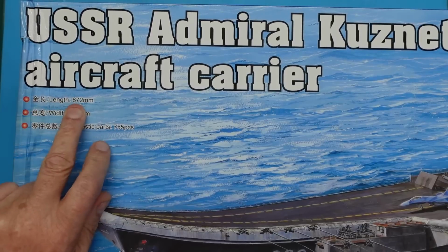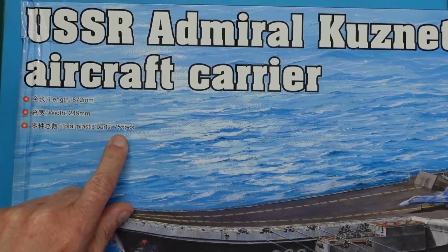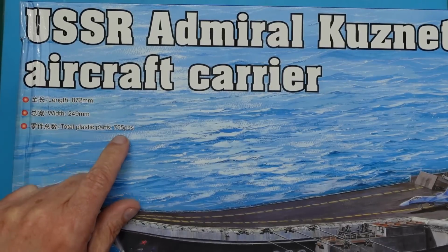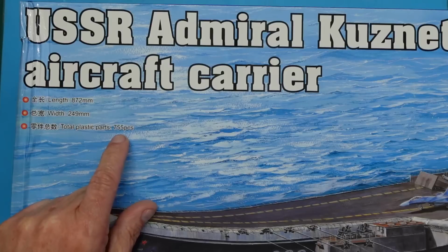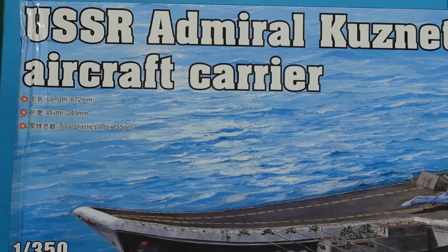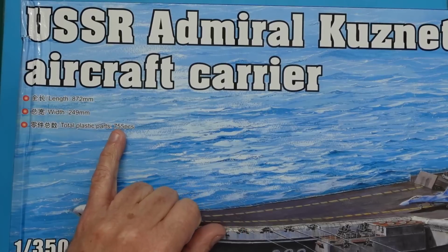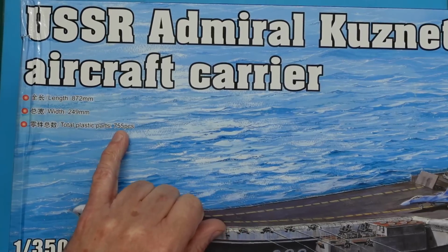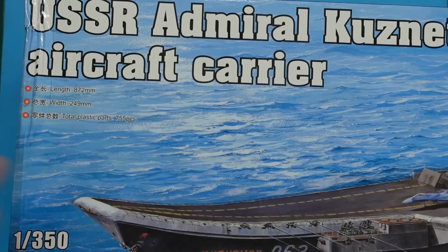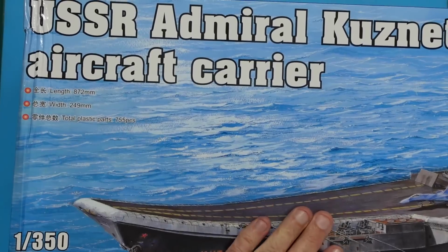Anyway, the length of this kit is 872 millimeters. The width is 249, and it has a total plastic parts count of 755. I will check that because generally these are wrong. I saw a review on CV11 and the box said, I can't remember, 1,600. There was actually only about 1,200. On the Gerald R. Ford it says 2,200 plus parts on 85 sprues, and the actual parts count was 2,375 if you include photo-etched. I'll check that out during this review. This kit actually has no photo-etch, funnily enough.